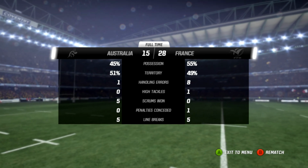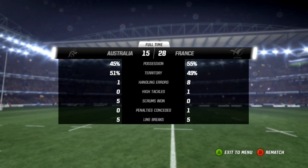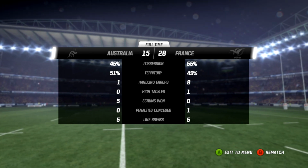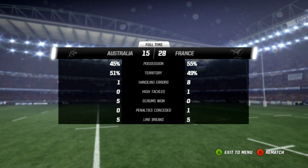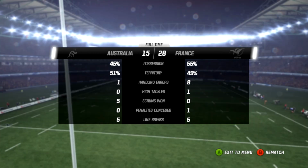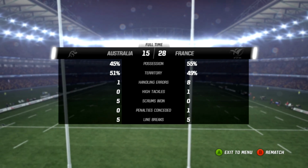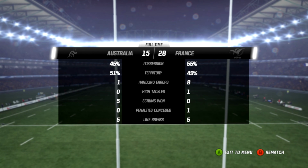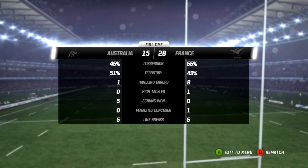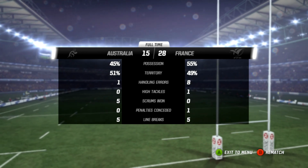At the end there, they messed a few things up. The mistakes started to come, but it was too little too late from Australia. 8 handling errors from France, 1 from Australia. Not bad. Territory fairly even, and possession, like we said, 55 for France. Both sides made 5 line breaks, which tells you one thing. France scored 4 tries from them. Australia scored 2. And that is the difference in the end. Australia got a lot of scrums, but they couldn't bring much from them. And in the end, France 28, Australia 15, the final score from the second test of the French tour of the June Internationals.